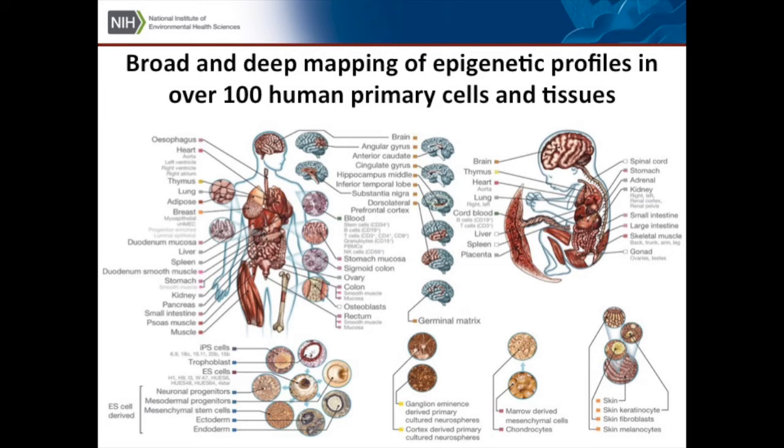So the mapping centers have made epigenomic profiles of many different primary cells and tissues, and this includes the heart, the GI tract, the lung, many brain components, many blood components, and this is in both adult and fetal tissues. And they've also looked at a lot of different derived embryonic stem cells as well. And these areas were selected carefully, trying to represent as many of the normal counterparts of many tissues and organ systems that are frequently involved in human disease.